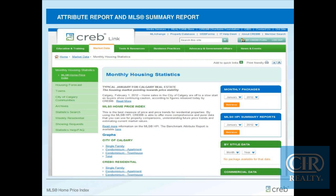On Krebs.com's website, when you go on there, you're going to be able to find under the market data and then the monthly housing statistics all the information you need on the HPI, the attributes report to find out what the typical home is that you're referring to in that neighborhood, and we're going to take you through that. But Krebs.com, again, once you log in under Creveling, you're going to find all the information you need for this.